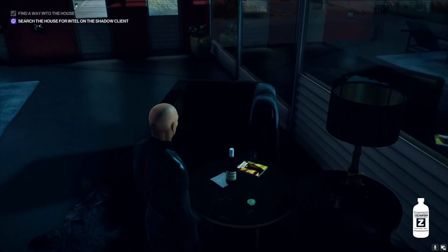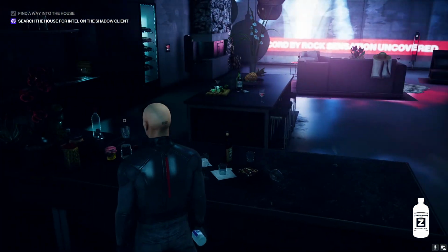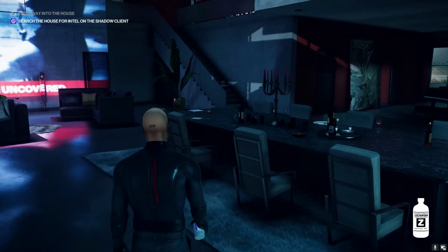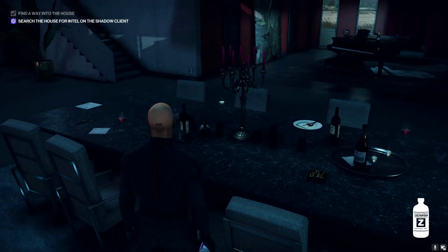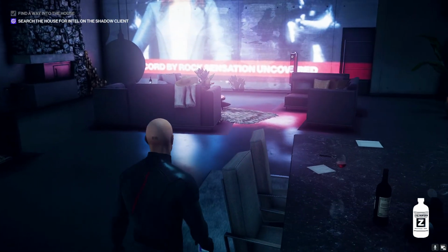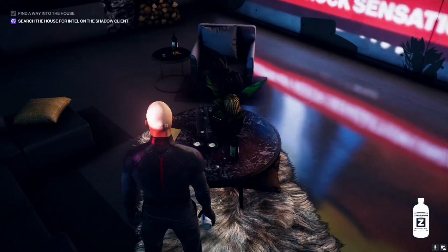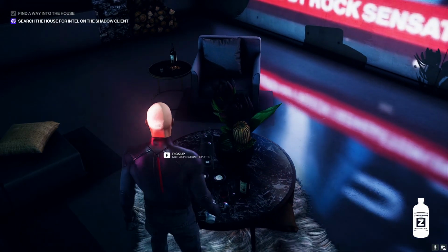I can see a lot of alcohol in here. There is some here. And there are a couple of bottles here. And there is some here.